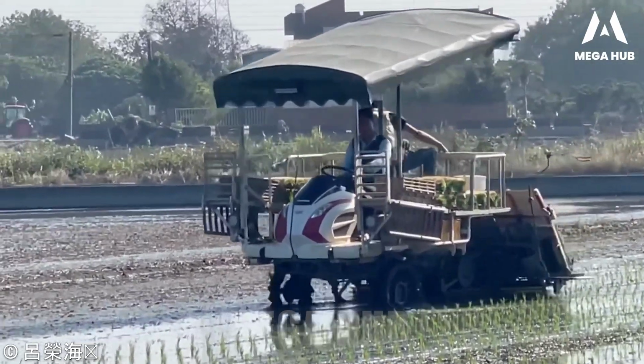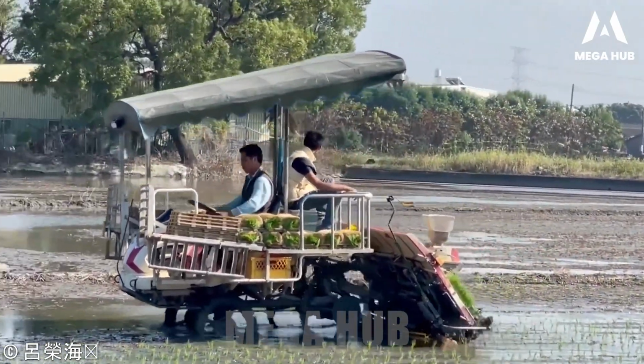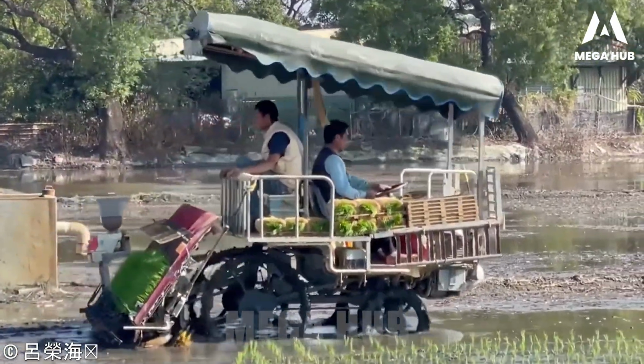Accurate seedling placement by transplanters contributes to better root development and overall crop establishment compared to manual planting.